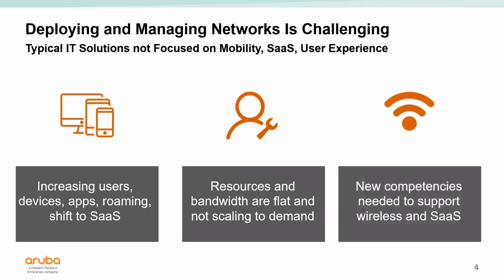So if you guys have been with me before, you've heard me talk about this, but we have an increased amount of users, apps, roaming, and we have this shift to software as a service. However, resources in order to make that shift happen have been kind of light. We really haven't scaled the resources to the demand, right?